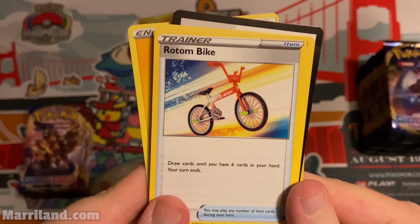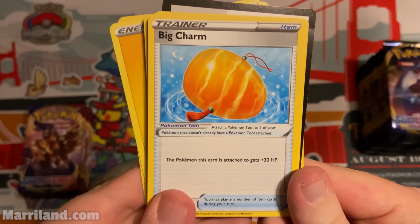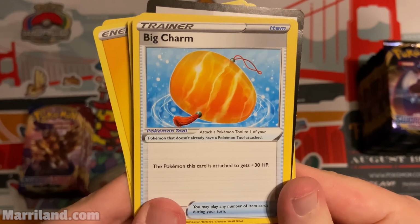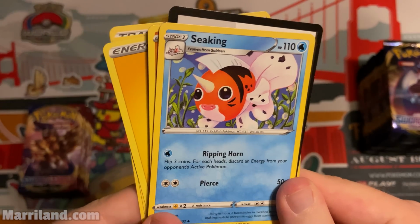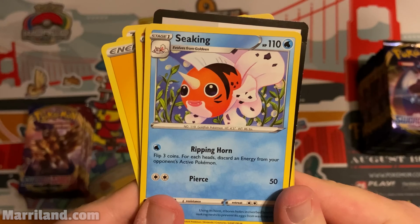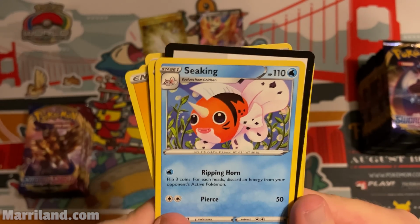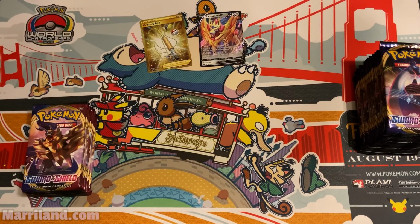Rotom Bike. Draw cards until you have 6 cards in your hand. Your turn ends. Oh no. Big Charm. The Pokemon this card is attached to gets plus 30 HP. That's pretty cool. Seaking, Ripping Horn. Flip 3 coins. For each heads, discard an energy from your opponent's active Pokemon. I don't think I'd put it in my deck. It doesn't really look that remarkable, but it's there.